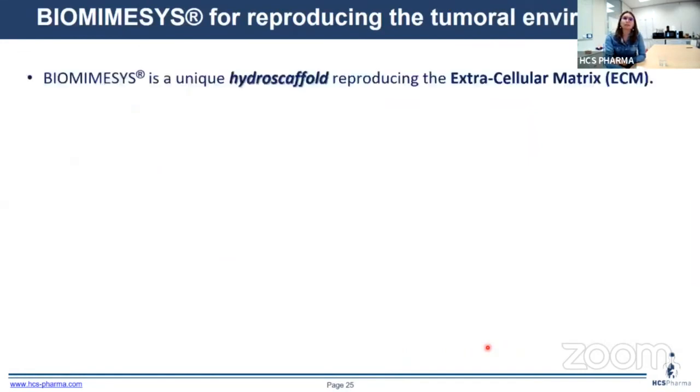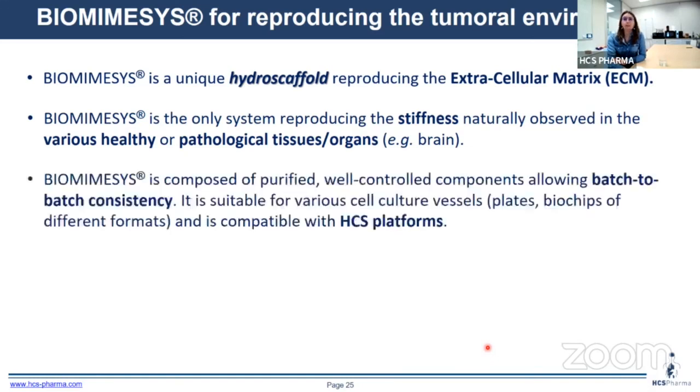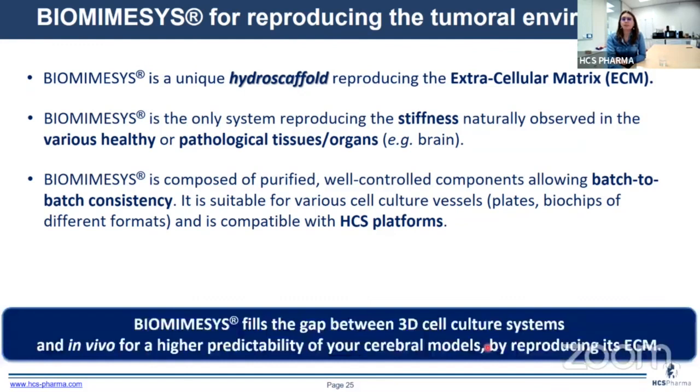To summarize, BIOMIMESYS is a unique hydroscaffold reproducing the extracellular matrix. It is the only system reproducing the stiffness naturally observed in the various healthy or pathological tissues and organs, like the brain. It is composed of purified, well-controlled components, allowing batch-to-batch consistency. It is suitable for various cell culture vessels, like plates and biochips of different formats, and it is compatible with HTS platforms. To conclude, BIOMIMESYS fills the gap between 3D cell culture systems and in vivo, for a higher predictability of your cerebral models, by reproducing its extracellular matrix.